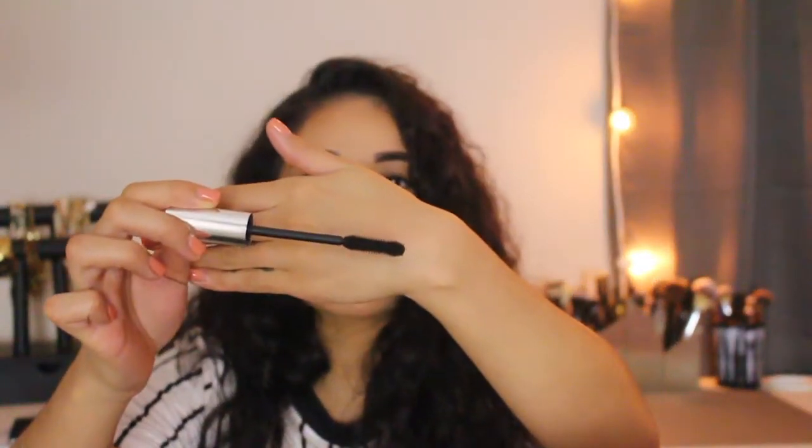But this one has kind of a fatter wand. It is fatter on the outside and goes narrow once you get towards the middle portion on. I just really love this mascara. I don't know what they put in this, but I can't even talk right now. This mascara is just the bomb. I bought it in travel size. I've repurchased it. All of it.